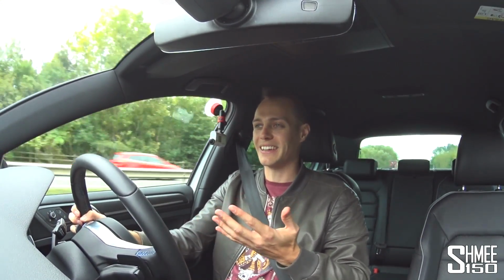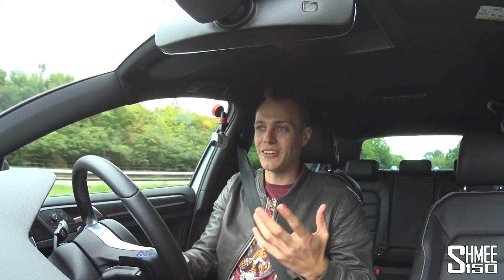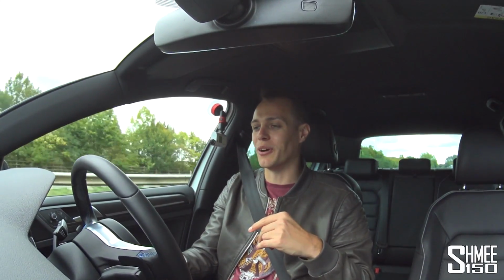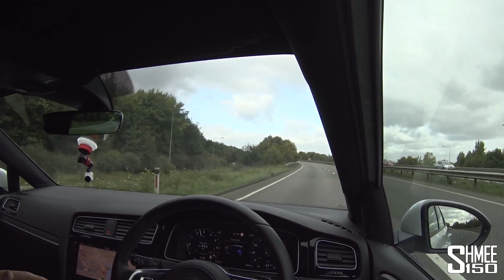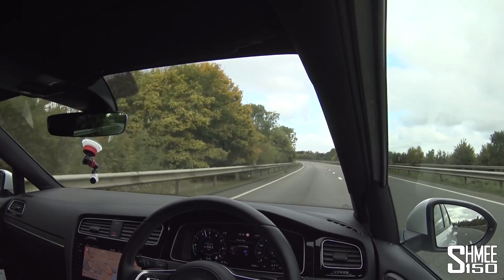If I brake, that has the same effect as well. So when you're slowing down, you're effectively recharging the car. Obviously that's never going to keep up with how much you use whilst accelerating, but it does mean that you can siphon back a little bit of that expended power.